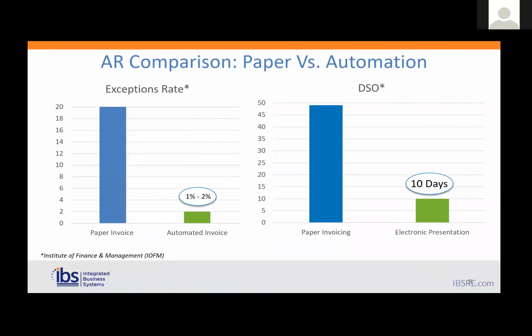On the AR side, same type of thing. If you look at driving the collection of cash, it takes on average 48 days for a paper invoice to be paid. It's cutting the invoice, mailing it out, it gets there, it gets processed, somebody has to approve it, cut a check. It takes about, on average, 48 days for that transaction to get paid. Electronic transactions, on the other hand, get paid in about 10 days.